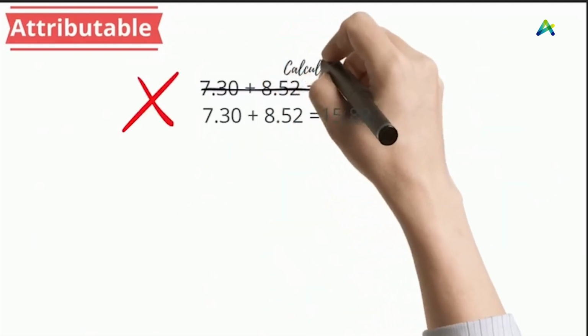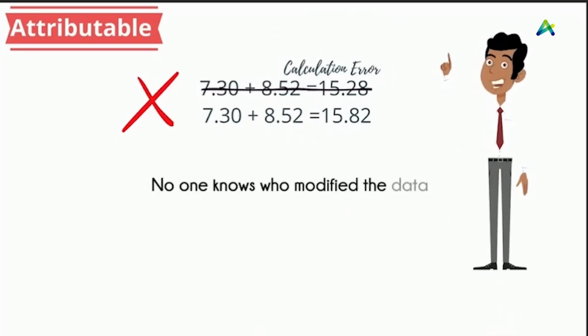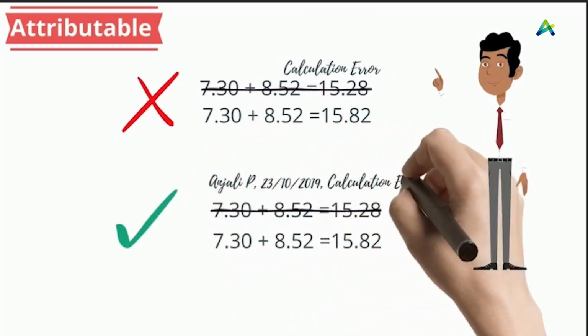Are you wondering what's wrong with this? Data has been modified, but it's not attributable. No one knows who made this change and when. Here's the correct way to make the same modification.